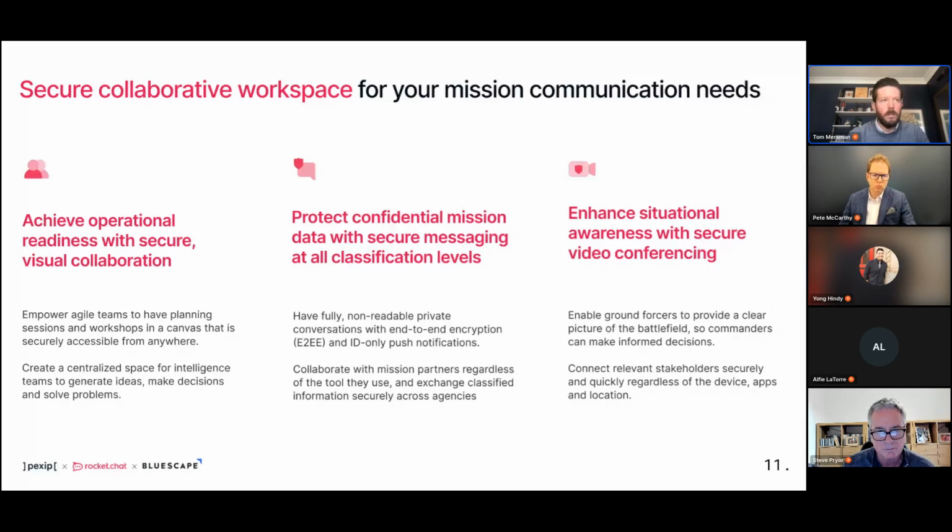And then another one is secure messaging in real time. What the DoD, IC, and federal contractors need is fully non-readable private messages. They need role and permission-based access control. They need the ability to integrate with zero trust environments, like Pete had mentioned earlier as well. And they need the ability to audit every conversation with information governance. With Rocket.Chat, you have the ability to protect confidential mission data from interception, tampering, or even unauthorized access. And you can communicate with complete data privacy and data security, which is paramount for this industry and vertical ultimately. And then Pete, I think you'll hit the last one.